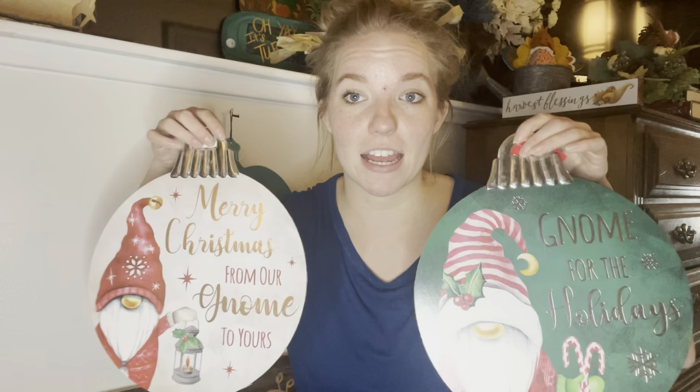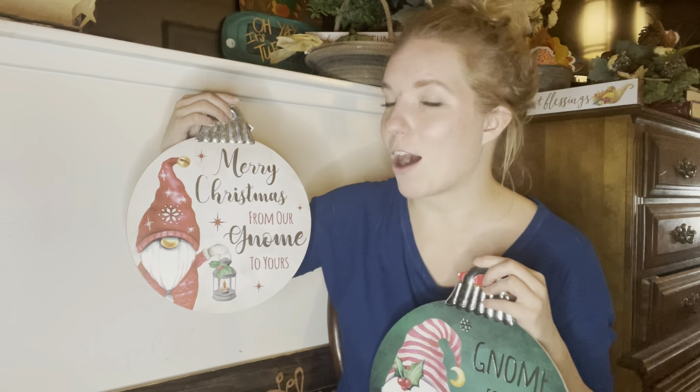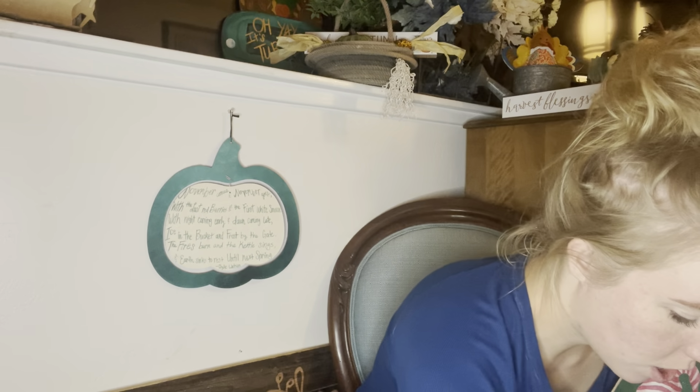But these 2, I died. I was so excited to see these. I love them so much. And they are the ornaments. Now, we've had giant ornament signs from Dollar Tree now for years, and I don't know if I have the other ones actually, but I was not leaving these behind. You will notice, unlike those ones had a touch of glitter. There is no glitter on these. They have the metal detail on the top, and this one says, "Merry Christmas from our gnome to yours." And this one says, "Gnome for the holidays" again.